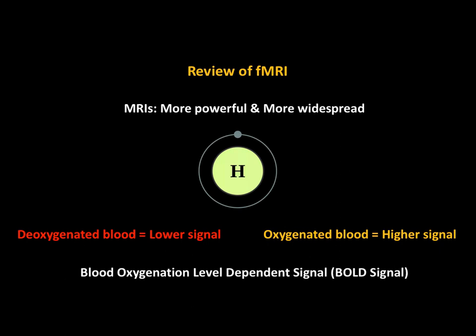And the person who first had this insight, and he may win a Nobel Prize for it at some point, was Ken Kwong, who at the time, I believe, was working at MGH, Massachusetts General Hospital. And he made this key discovery. Right? So he was looking, I think, in rats or mice at the first time. And he had a couple of slides showing very clearly that if you had the rats breathe 100% oxygen, you got a lot more signal than if they breathe some mixture of oxygen and CO2.